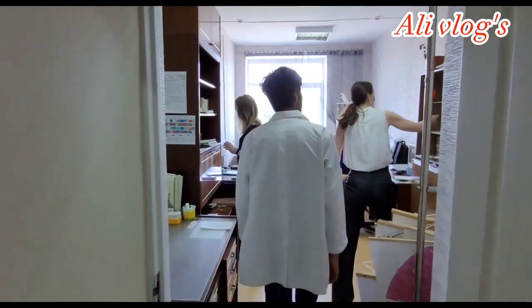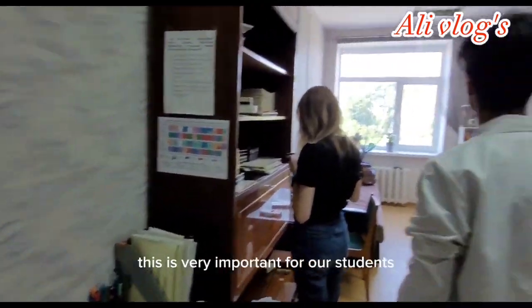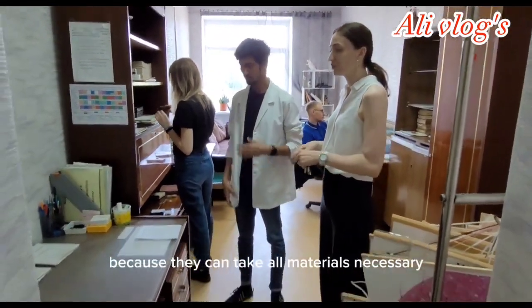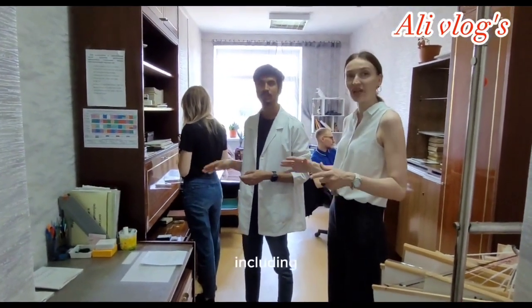This is the assistant room. It is very important for our students, for our duty students, because they can take all the necessary materials for practical classes, including preparations.